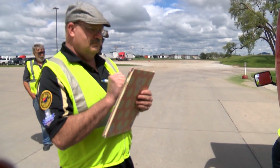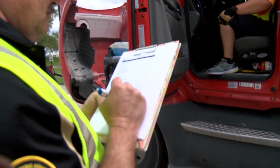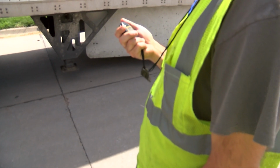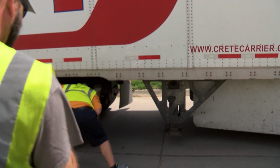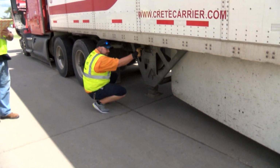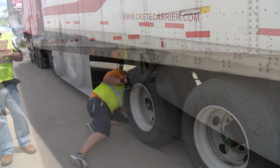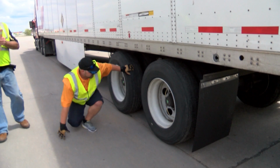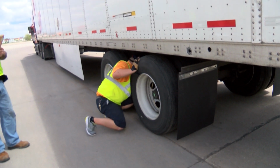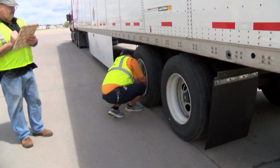Found one defect here. Defect. Paper clip in the seatbelt buckle. He's found a defect with the seatbelt. Checking them lug nuts. Defect, no crank handle for the landing gear. He's found out there's no dolly crank handle. That's definitely a defect. Defect, debris in between the two tires. He's found some debris between the duals. Doing a good job there for being a rookie.